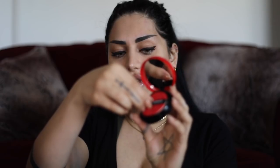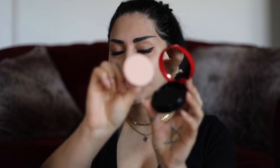Another thing I noticed, if I'm not mistaken, there's only two shades of this available ever. I tried to do some research, but every website I could find selling this, there's only two shades available. So unless you're pale, probably paler than me, it's probably not gonna really work for you. But let's give it a try. It's really cute. I already opened it. It comes with a little cushion.